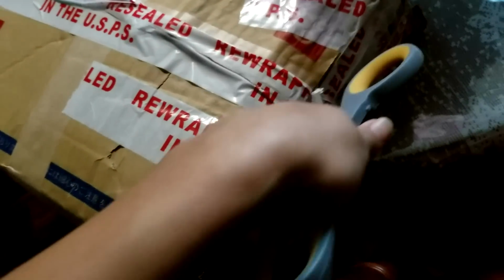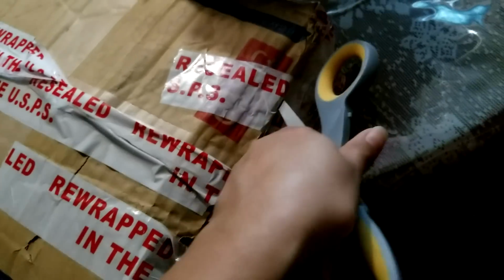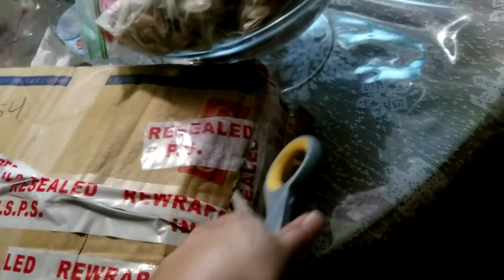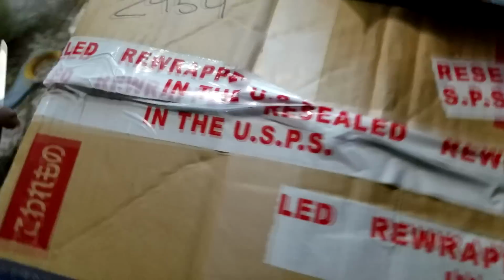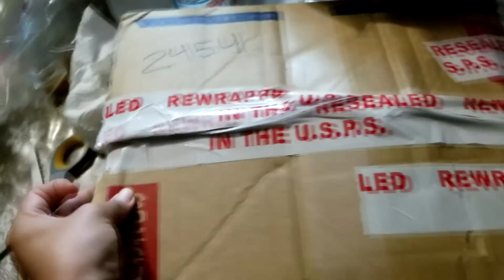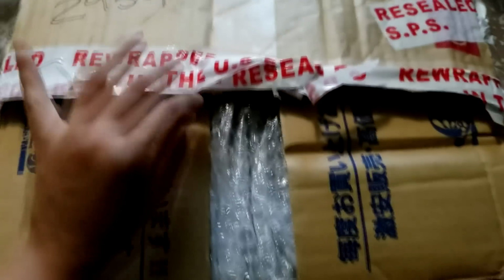Okay, now let's see how the stuff held up, because the way this is taped makes me a little worried. It's a pretty beat up box, but I mainly bought books, so hopefully. Oh, wonderful, there's bubble wrap. Thank goodness. Let me get this out. Sorry, I'm filming this in my kitchen.